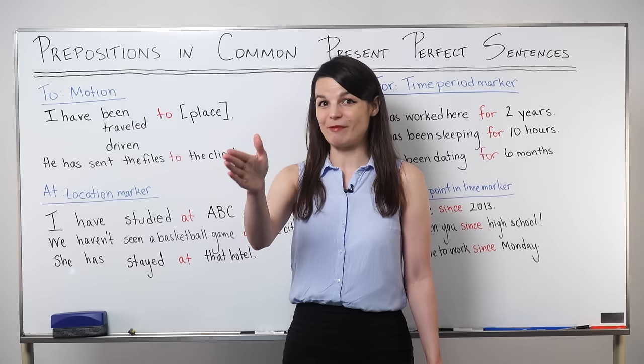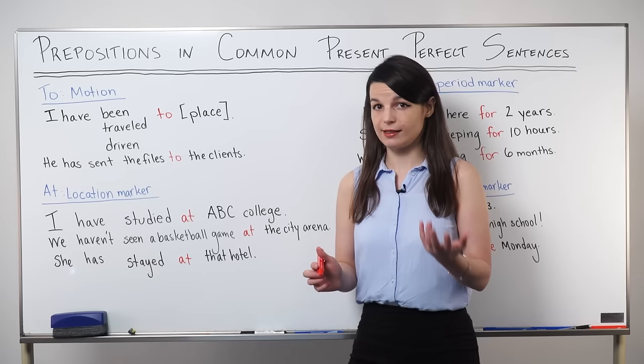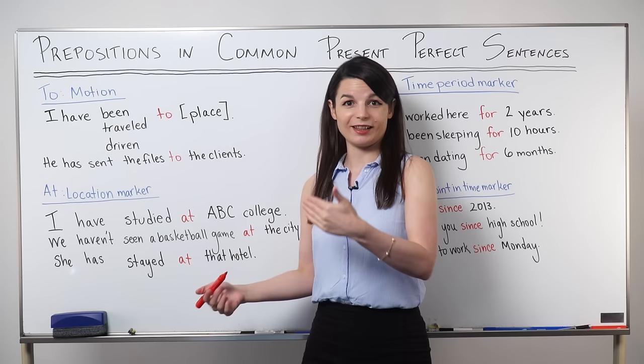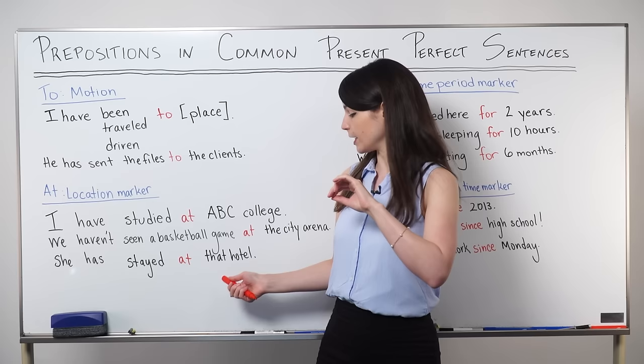One more example. She has stayed at that hotel. So my verb is stay. The past participle form is stayed. And I'm talking about that hotel, specifically that hotel. So yes, I'm using that, that's fine. In a conversation, the first person might say, oh, hey, does she know that hotel, or has she heard of that hotel? And the follow-up might be, yeah, she has stayed at that hotel. So a specific hotel here.